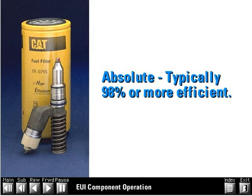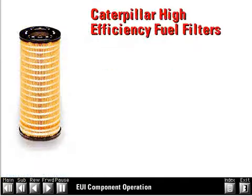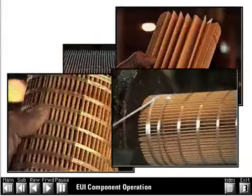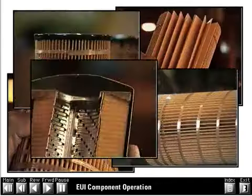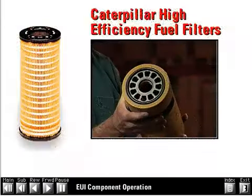However, the rating of the filter paper means nothing if the construction integrity of the filter is faulty. In some cases, competitive brand filters constructed with leak paths allow large amounts of all size particles to pass. Caterpillar constructs its high-efficiency filters on a completely automated process, constantly testing to assure complete assembly integrity.